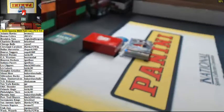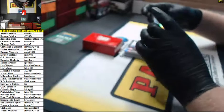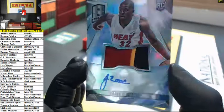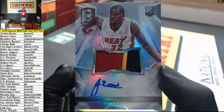I was a Zach LaVine rookie jersey, Bittman. Rookie jersey blue. Next up for the Heat, James Ennis, three-color RPA. Baker.